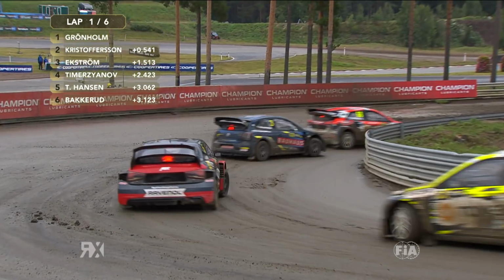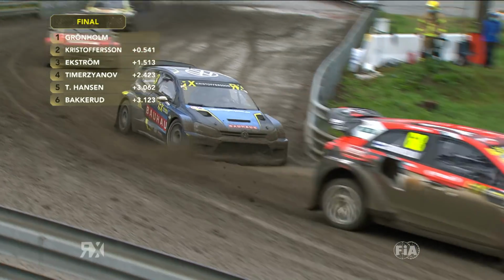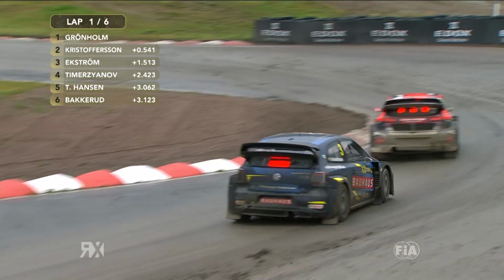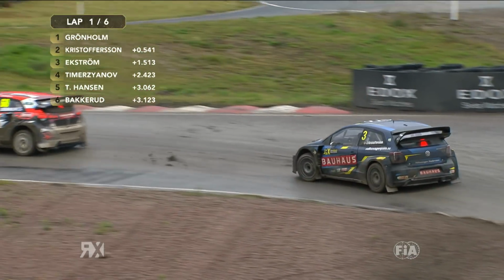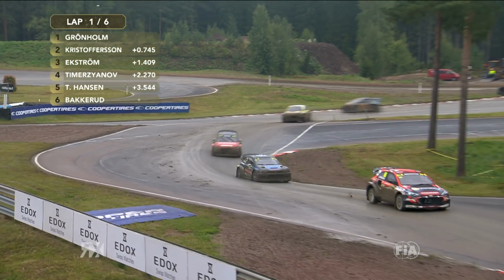That could well be where Niklas's experience of doing the last couple of laps on this track in these muddy conditions has paid off for him, but that's a rare sight, isn't it? Seeing the front of that Polo with mud on it. Yeah, Kristoffersson now has got to decide whether to go Joker immediately or follow him for a couple of laps. He's going to follow him in.